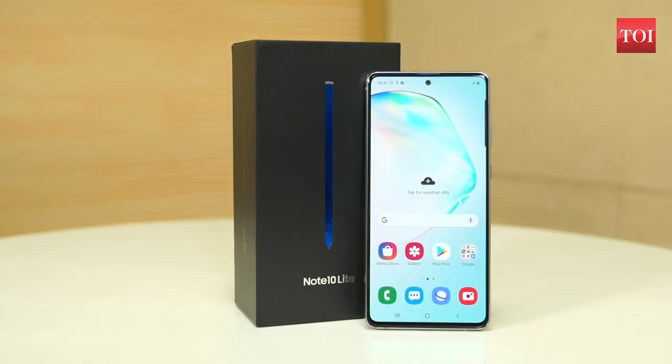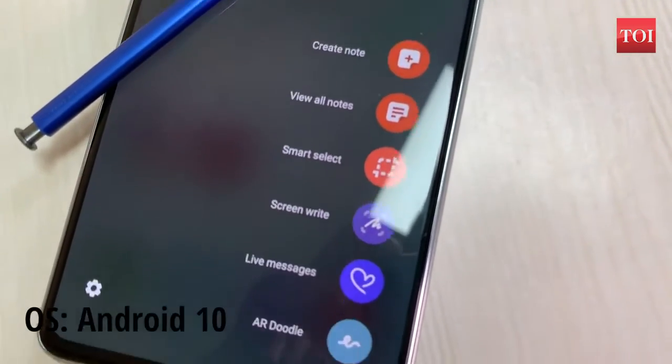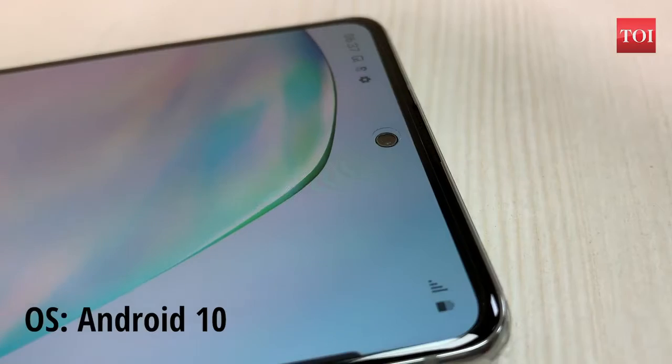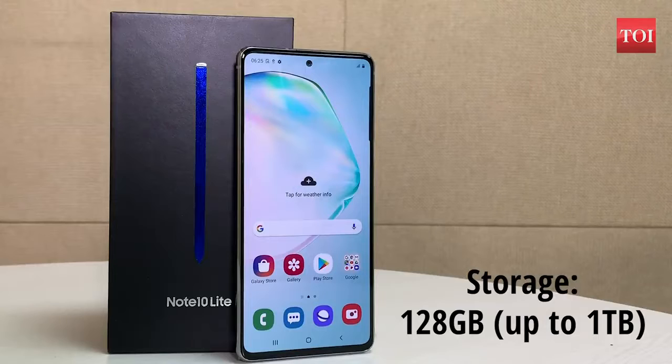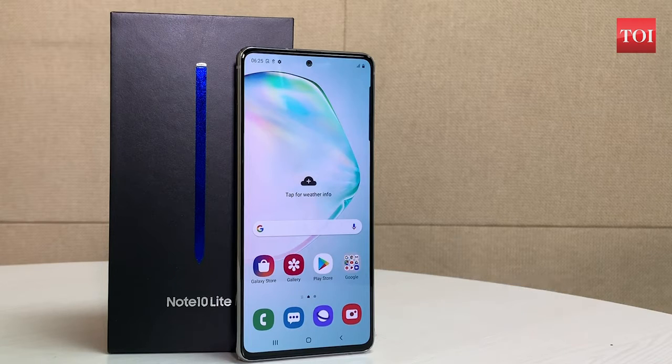The Note 10 Lite comes in a new design at an attractive price of Rs 38,999. This surely makes it a mighty competitor in the affordable flagship segment of under Rs 40,000. The Galaxy Note 10 Lite smartphone comes in two storage variants. The 6GB RAM model comes at Rs 38,999, while the 8GB RAM model comes at Rs 40,999. Interestingly, buyers can get the Galaxy Note 10 Lite at an effective price of Rs 33,999 as part of an upgrade offer.